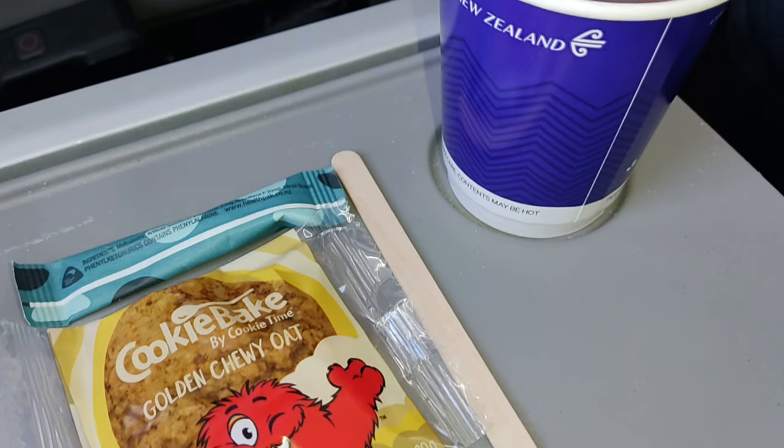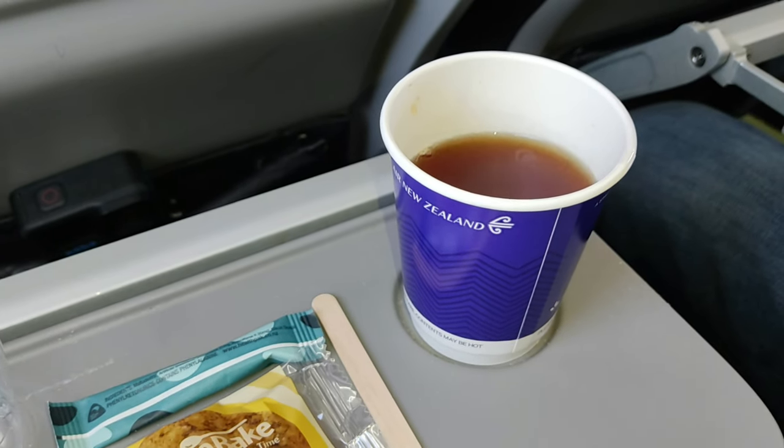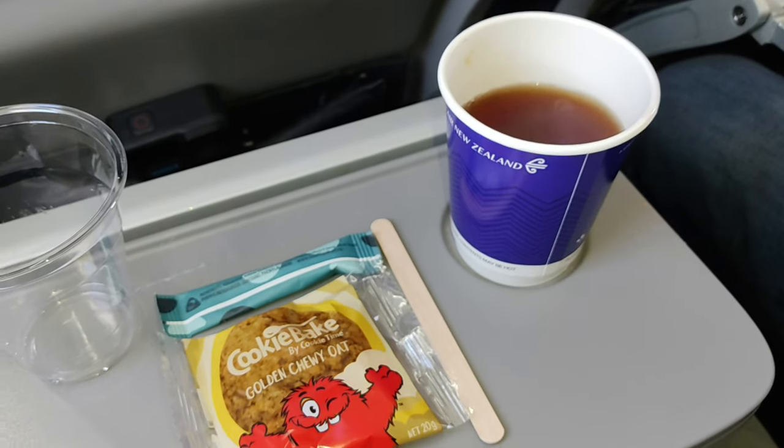Since there was nothing out of my window to gawk at, my seat neighbor and I ended up chatting the entire flight about everything under the sun. There was only so many cookie time cookies I could eat, so thank God I had a full breakfast at a hotel before the airport. Because otherwise, it would have been another day of getting starved by Air New Zealand again.